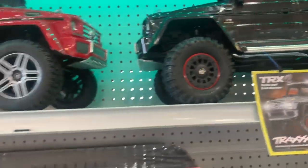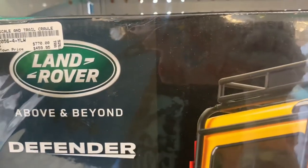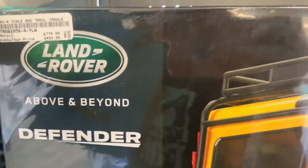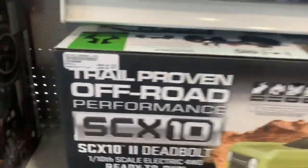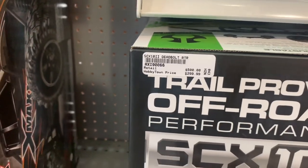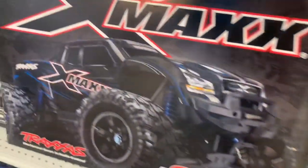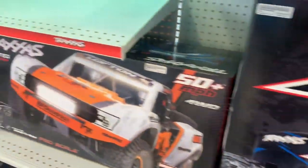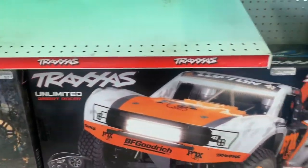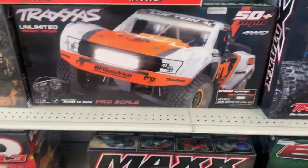Pretty good. $5.99. That one is $7. Now Hobbytown. It is $4.59 for the Land Rover. That is pretty cool. This one is $2.99. That's nice. That 50 miles per hour is so cool. Look, Trax is unlimited. $4.729. So neat.